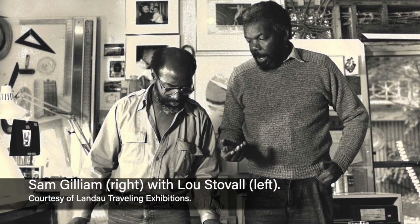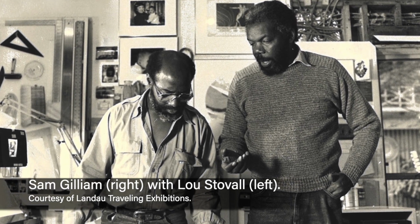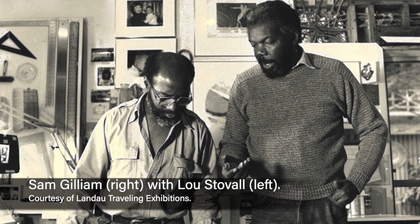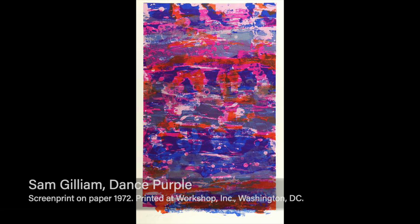Gilliam created his first prints in conjunction with Lou Stovall, a printmaker who established Workshop Incorporated in Washington, D.C. in 1968, working almost exclusively with screen prints. Collaborating together, their first print was Dance, Purple, in 1972, commissioned by the Arthur Mitchell Dance Company and the Kennedy Center in D.C. Their printing process involved whatever elements Gilliam had in his studio and whatever tools and techniques Stovall knew to achieve their desired result.